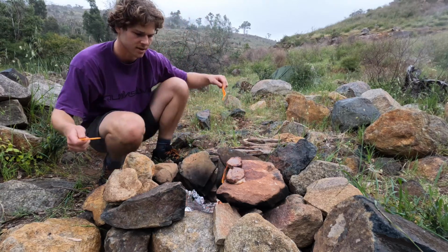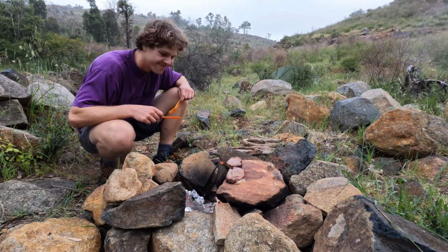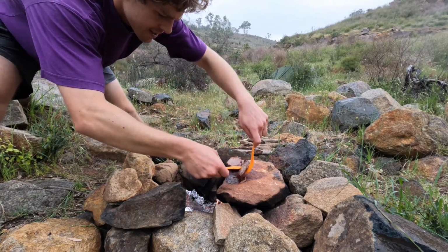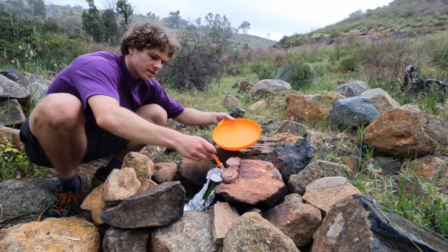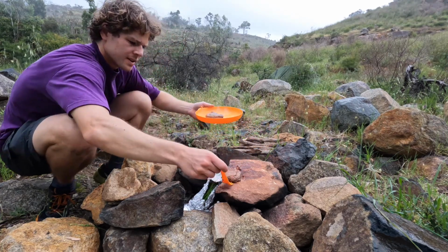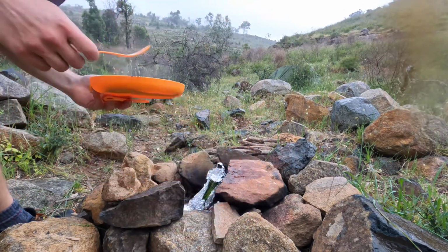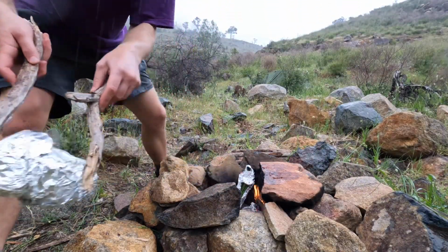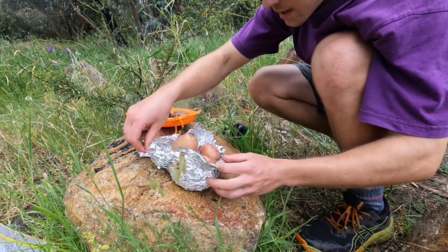Just trying to crisp the edges of the steaks a little bit. It's really starting to come down now. All right, let's get these bad boys off. Two delicious lamb steaks there. Now for the potatoes. Let's check them out. Whoa. Perfection.